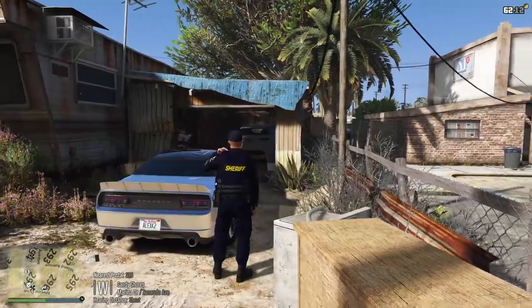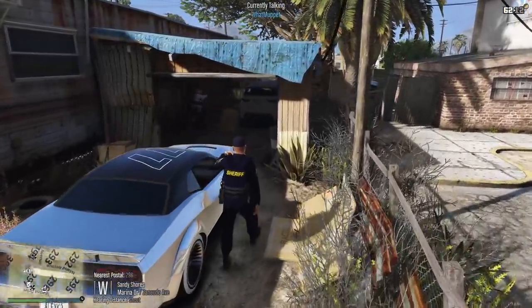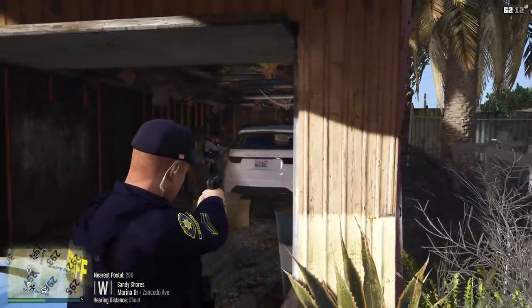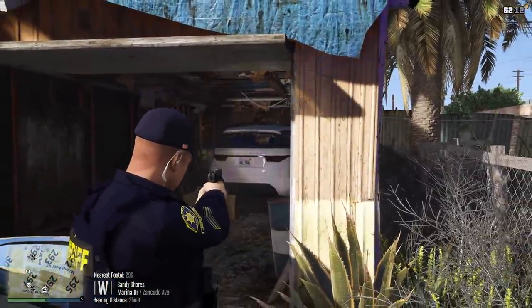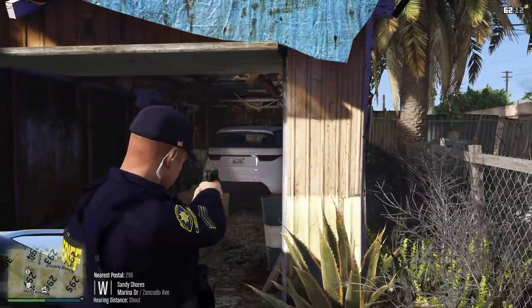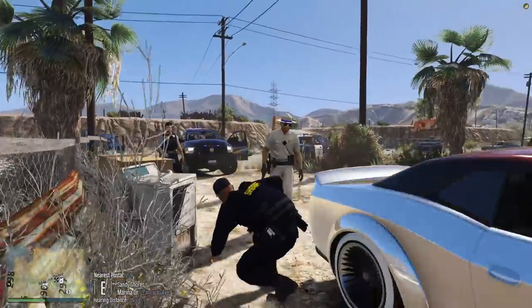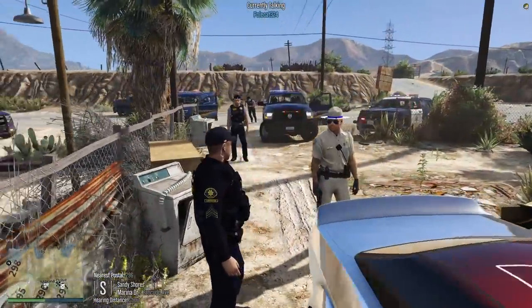If we could get perimeter units to come to 296, Tony, in the front. Tony, if you're in here, make yourself known now. I don't see anything. Yeah, this is weird. It's clear. Okay, we're going to get these other units. Okay, it's clear. We're going to have to search out.